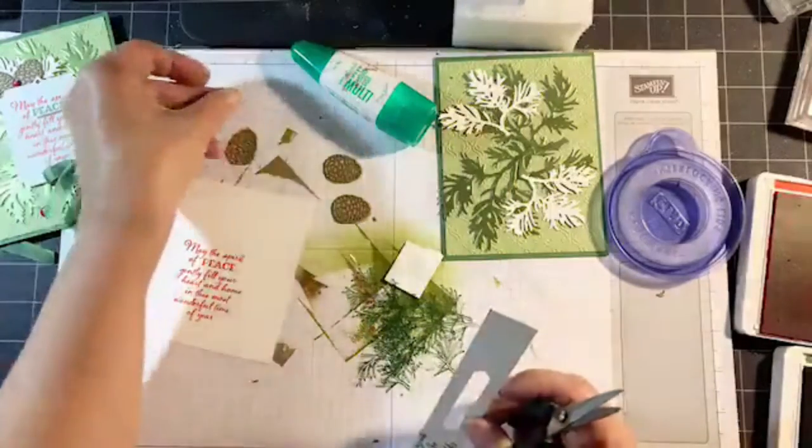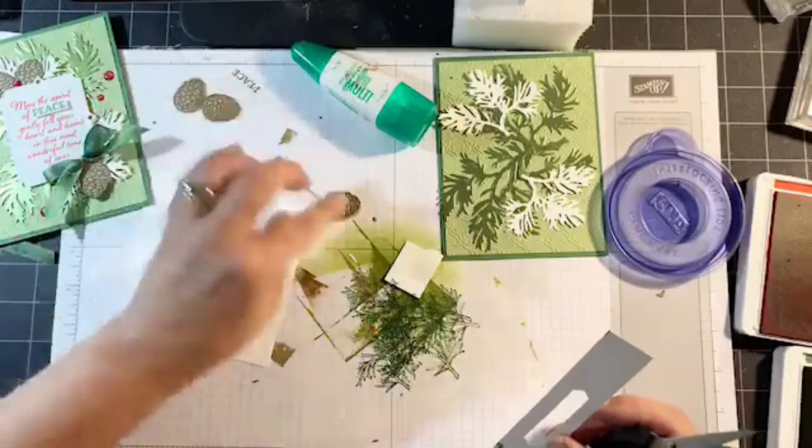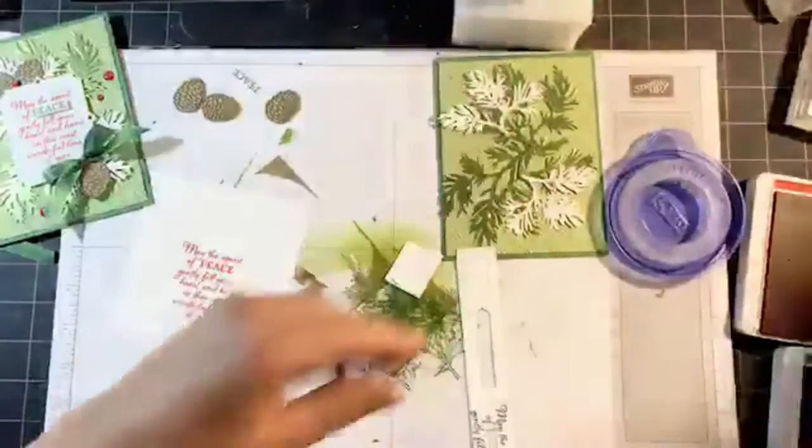And I'm going to cut that as close as I can. Okay, I'm going to put that right, whoops, it went flying, right here. Make sure I don't lose that. You guys all know where it is, because you know I tend to lose things.